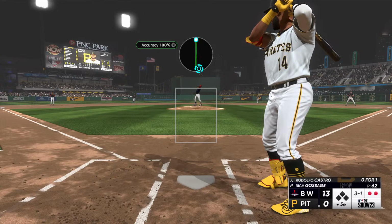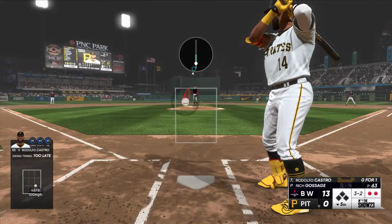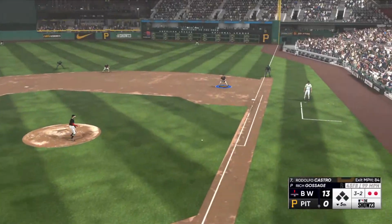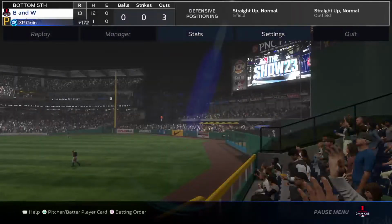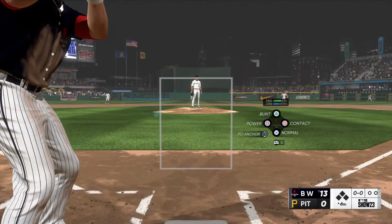He's been throwing strikes all day. Got to be ready to hit if you're in the box. Swing and a miss, and it's a full count now. On the ground, right side. He handles it himself. That is the inning. Top of the 6th inning.